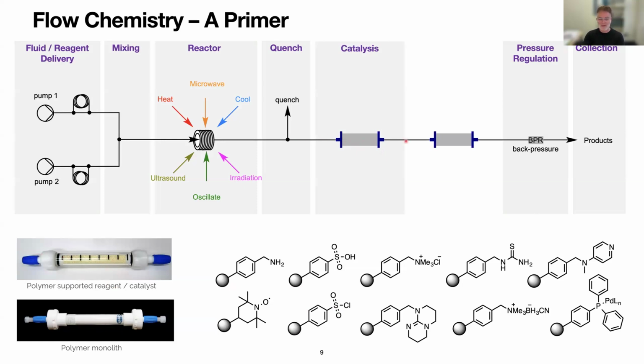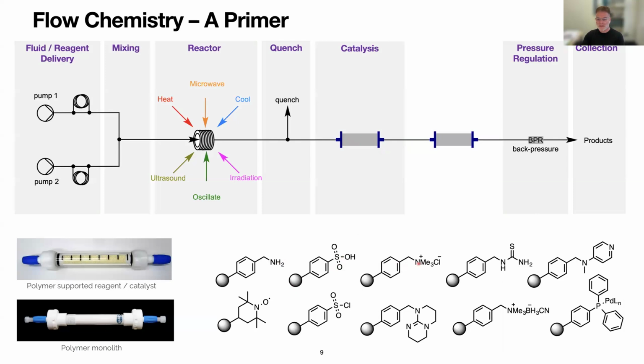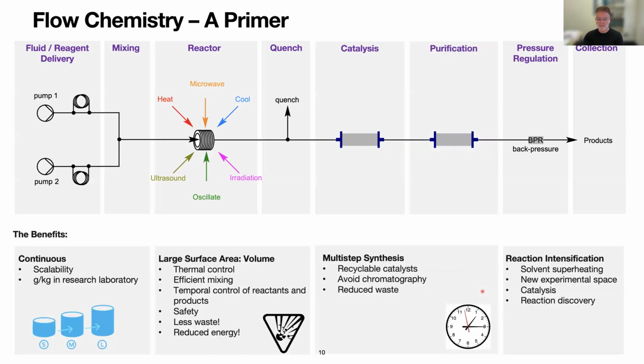You could mediate one new reaction, or you could even use them for purification. So if we wanted to use these bases or acids to do effectively an acid or a base wash, we can mediate with these polymer-supported reagents in line.